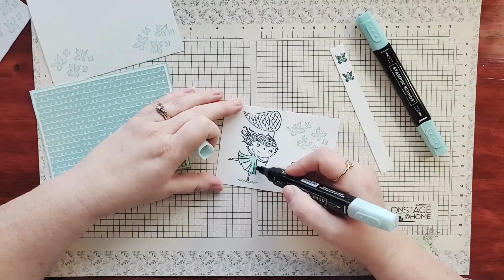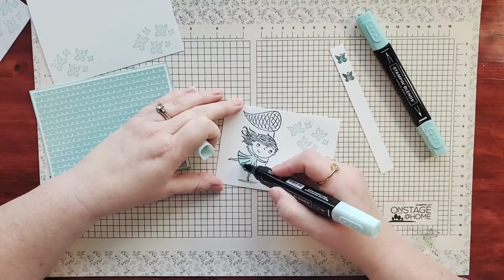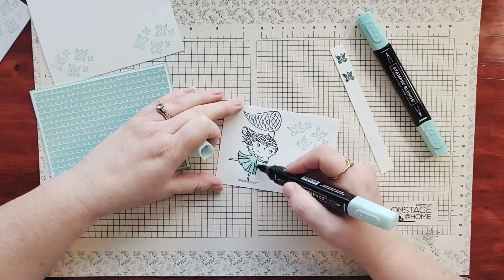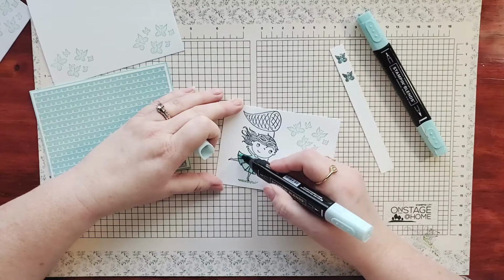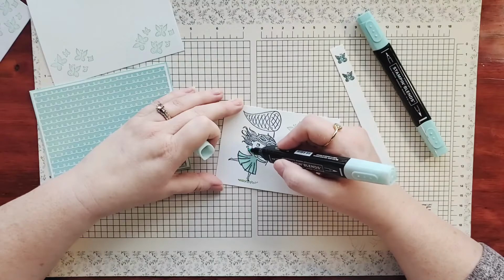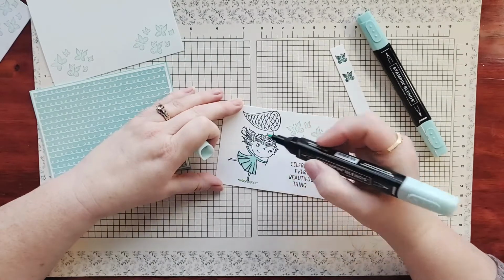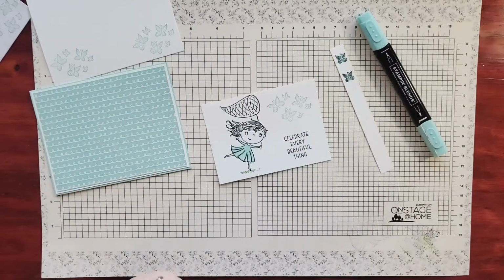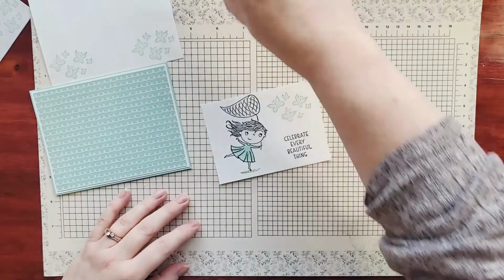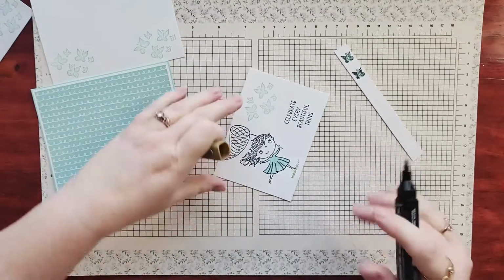That is the nice thing about the blends, is with the light and the dark. Well, number one, of course, is the color coordination, which is why I love Stampin' Up! That and the products are just awesome. But with the blends, it allows you to blend. It allows you to get some of that shading so it's a more natural color. So there we go. Those are done. I'm going to come in with Dark Soft Suede for her hair.